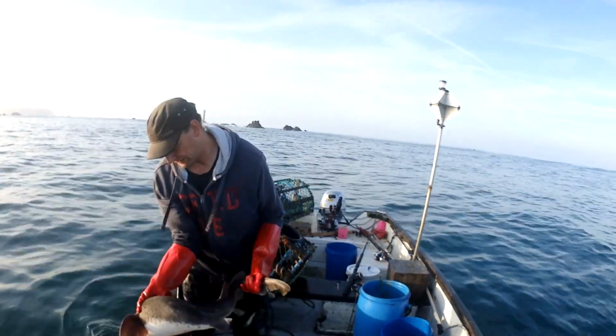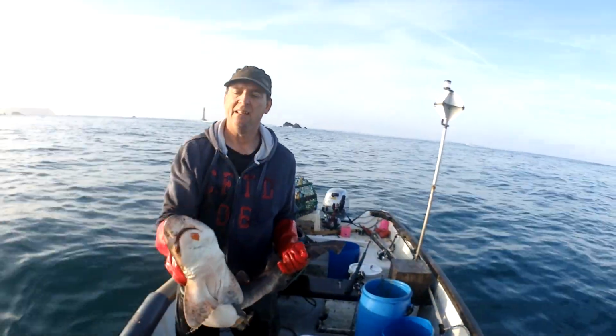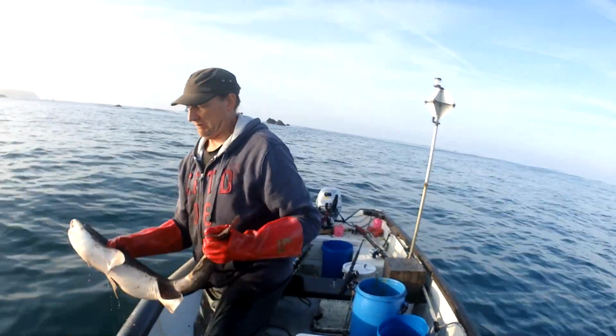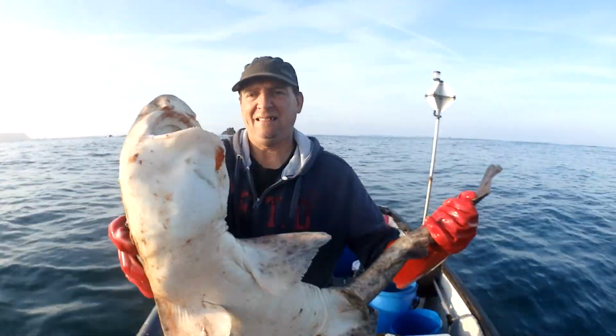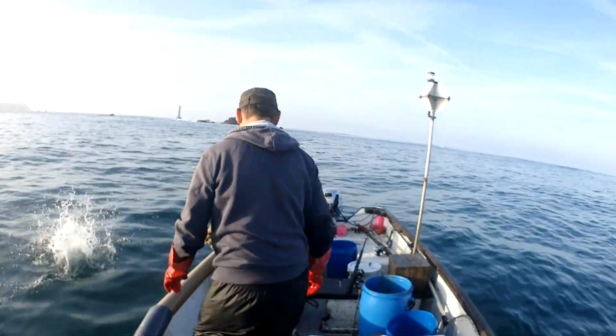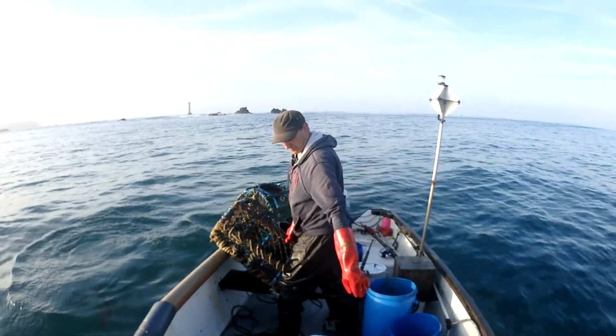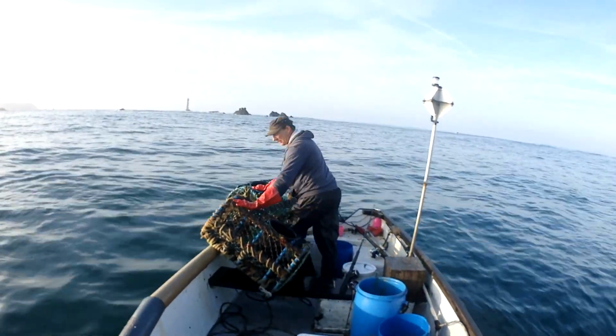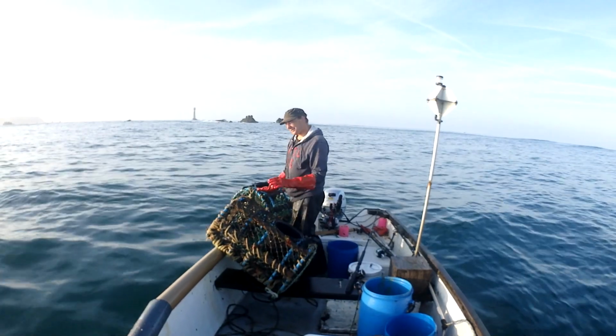It's throwing up. Look at that beauty. That's a big one. Real big one. Right, back it goes. Incredibly strong, and they make a mess of my boat. And as you can see, I like to keep my boat in pristine condition.